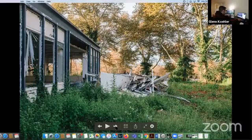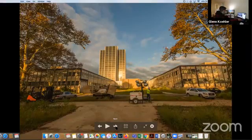So this is kind of the state of the building. You can see from the outside, they're already ripping stuff out, pretty dilapidated looking. That's what the tower looked like at the time. There's a good view where you can see the layout of the annex buildings, the U shape with the main tower in the background.